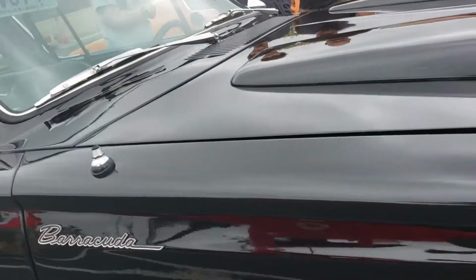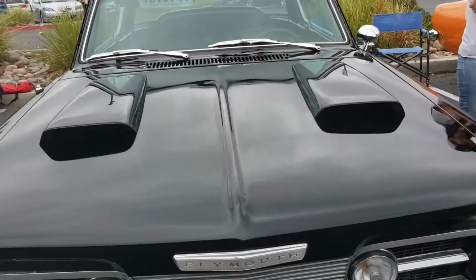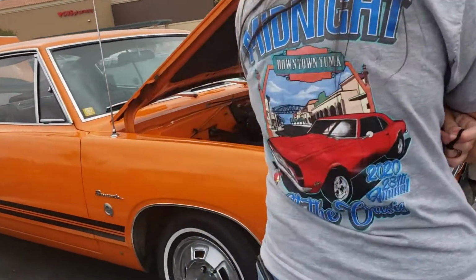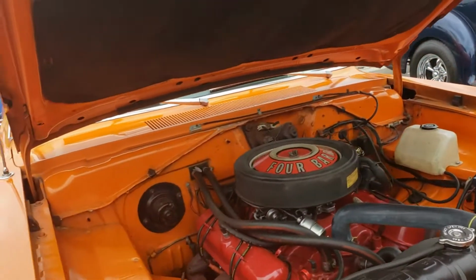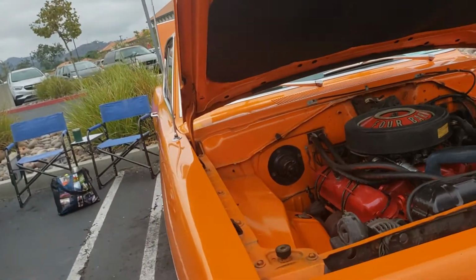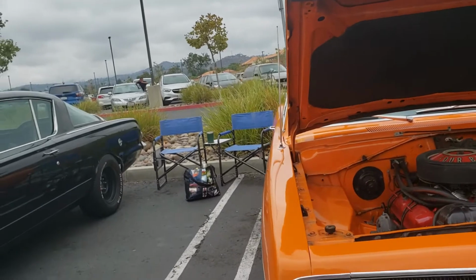This is the Barracuda. Barracuda car. Plymouth. Vintage. Another Barracuda, wow. Very pretty. Look at that engine. Like you can see, you can hide inside. Now compared to the engine right now, you can barely put your hand inside. Yeah, to do anything, yeah. Very nice. Everything really nice.